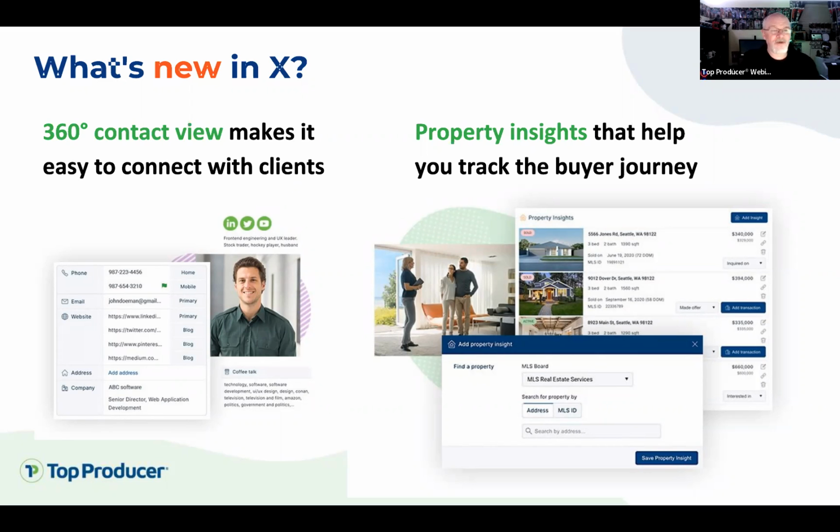One of the first things we have in X is something called our 360-degree contact view. All of you who have used 8i would know that if you have a contact up, you have to jump through a bunch of little tabs to get all the pertinent information you need. With this one, you actually will have all of your data right there in front of you: the phone number, the email, their websites, address, the company they work for. Everything will be right there on the screen, so you don't have to jump around.